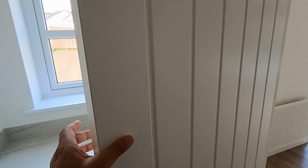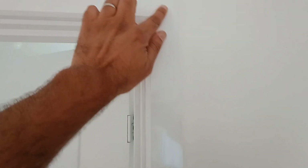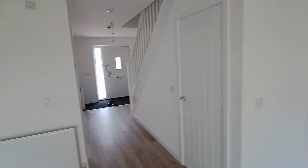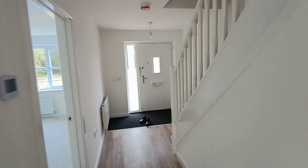They're just fairly bottom of the range doors, painted white. They look nice. The finish on the architraves is very good as well. Here they've got the gloss finish, and they do look nice. I have to say the finish is well done. There's no doubt about that in this house. So let's move upstairs now.